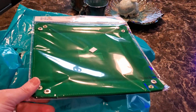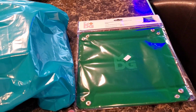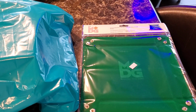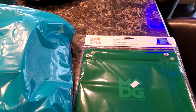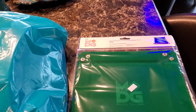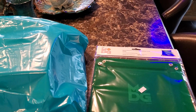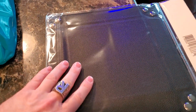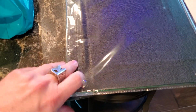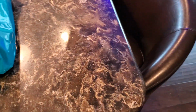This is probably my fifth one of these because I have some downstairs, I have some upstairs, and having two in a room isn't enough. One may be on one table and another underneath somewhere, and it's not in arm's reach, so I need to have a dice tray within arm's reach at all times. And I don't have a green one yet. So these are backed in black, and these snaps are just absolutely perfect to get this.